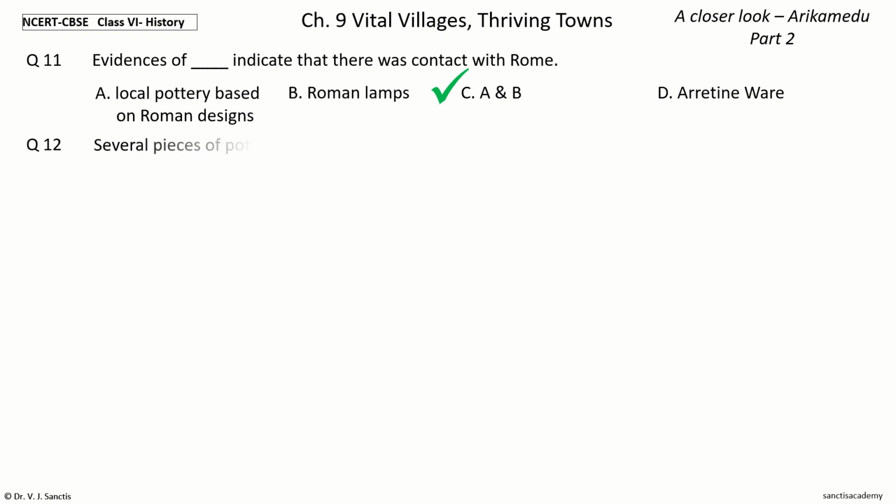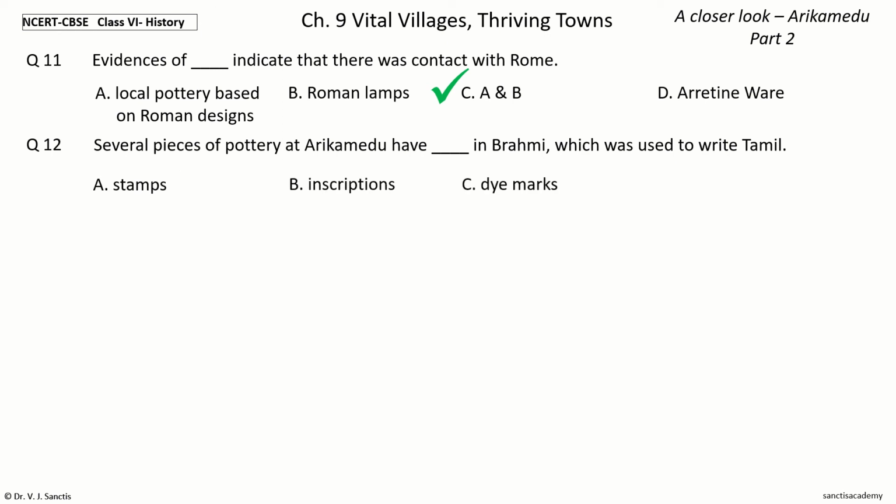Question 12. Several pieces of pottery at Arikamedu have dash in Brahmi which was used to write Tamil. The options are stamps, inscriptions, die marks, designs. Your time to choose. And the answer is inscriptions. So, several pieces of pottery at Arikamedu have inscriptions in Brahmi which was used to write Tamil.